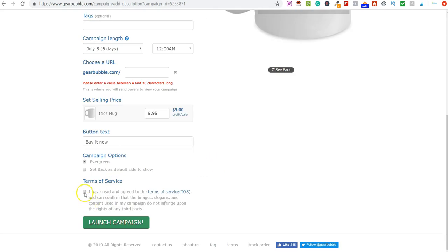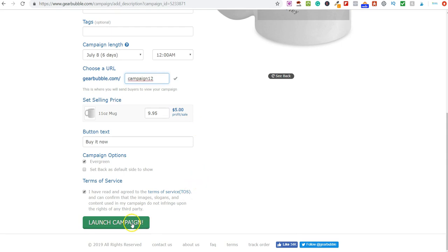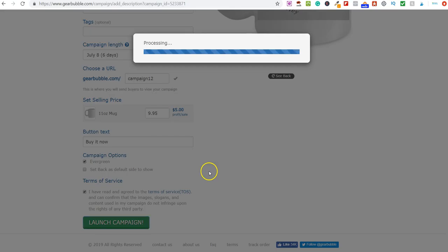So let me come down here, let me go, I have read the terms and services, and I click, gearbubble, just do an example. Let me just do this so I can quickly do this for you. Campaign 1, 2, let's just do that. Launch campaign, so it processes it for you. And then once it's processed, that's that bit pretty much done.